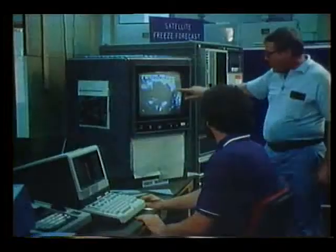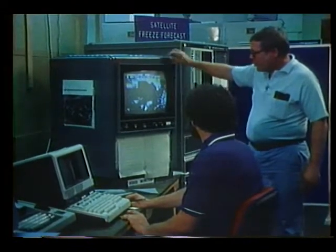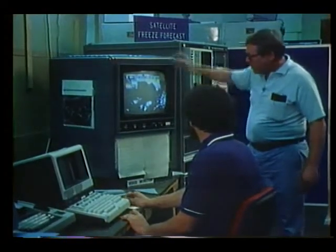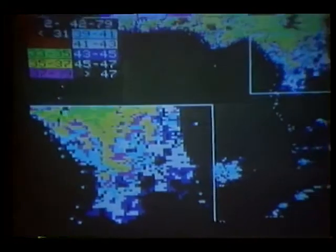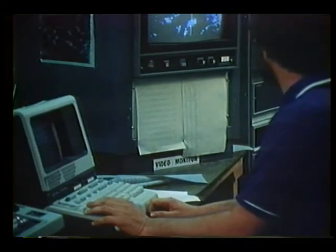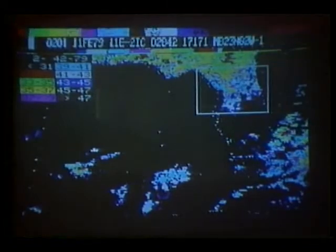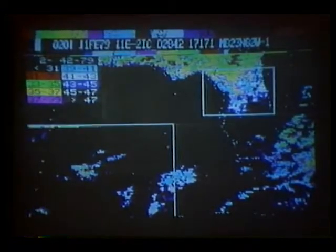This is the 02Z picture. Yes. Looks like we've got mid-40s in central Florida. Perhaps some near freezing temperatures in north central. Let's blow this area up at north central. Okay. Yes, that's the area. Yeah, it looks like there are some temperatures right at 32 up in north central Florida. That correlates real closely with the reports we've received from growers.